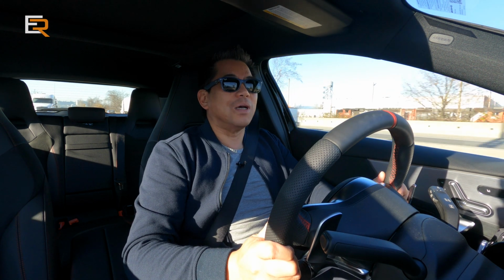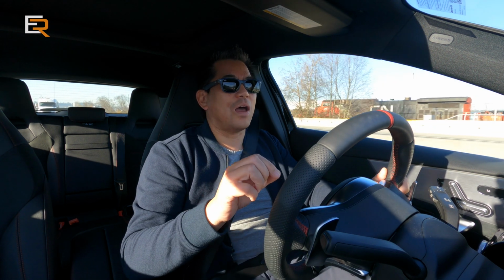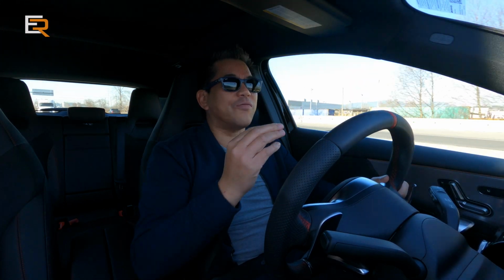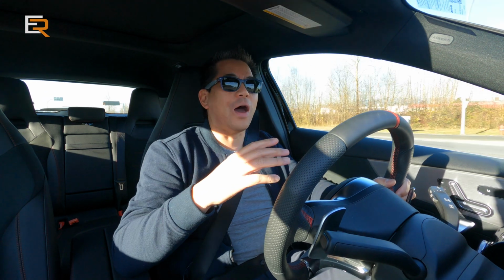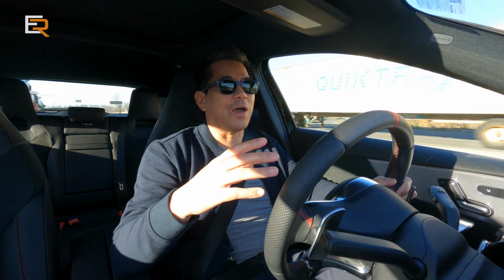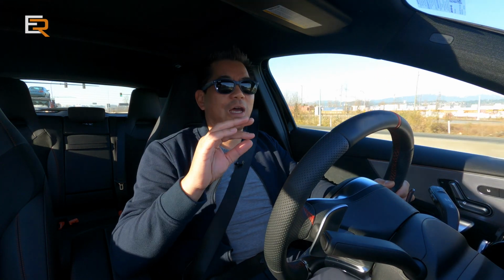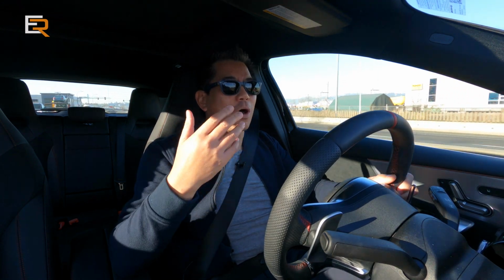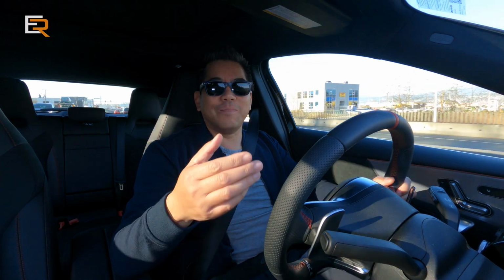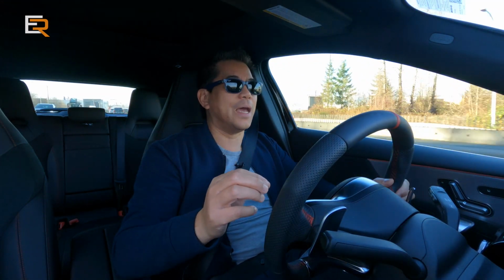And I'm quite impressed with this 35 in that it's not as far off. The gap isn't as large as I thought it was going to be between the 35 and the 45, since the 45 is a true AMG. This has pretty well almost all the goodness, yet without the humongous price tag.